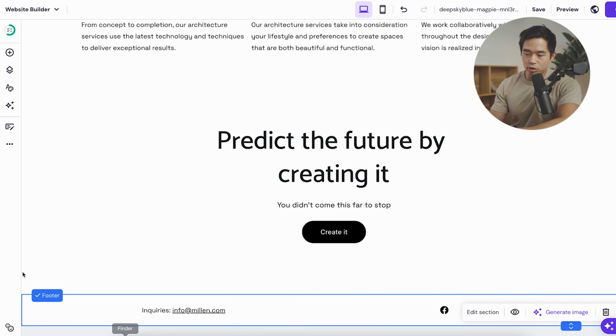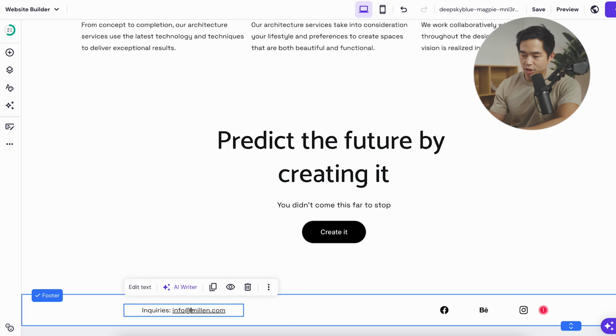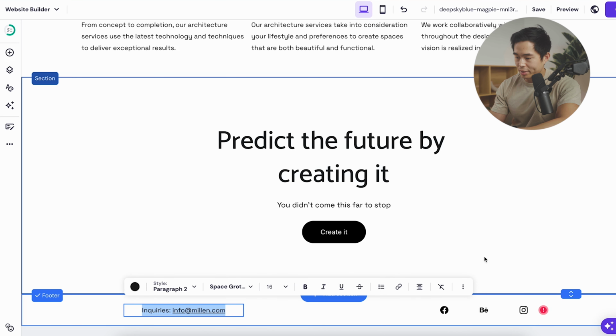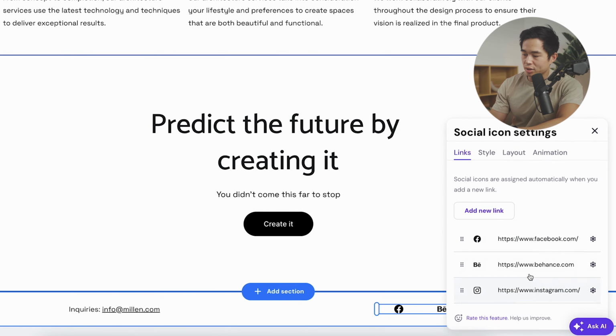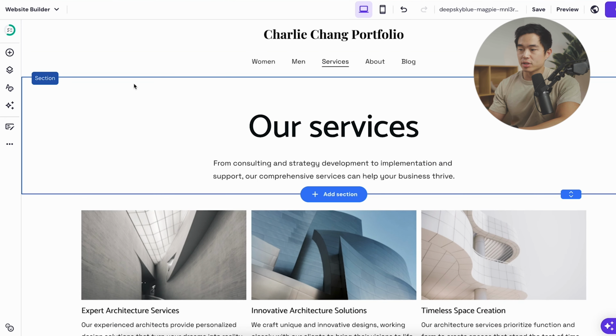Bam. Now for the footer, what we're going to do is come down here. We can easily change this information, of course, to your own email. For these social icons, what you guys can do, edit social icons. We'll change the links that these go to. So now let's talk about making your blog.